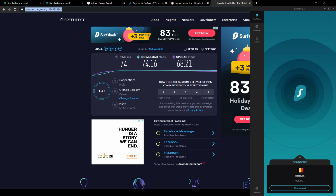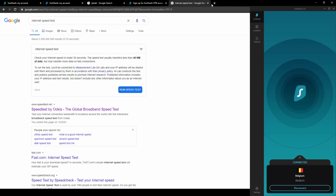is really great. When I tried to use some free solutions like OpenVPN or something like this, internet speed was really low. So that's number one of the pros for Surfshark VPN.